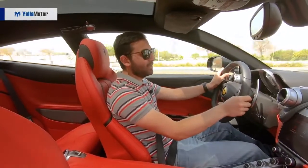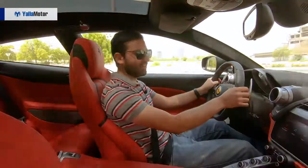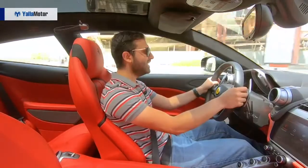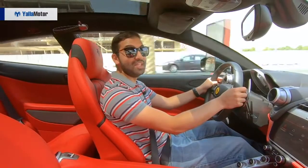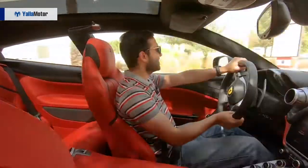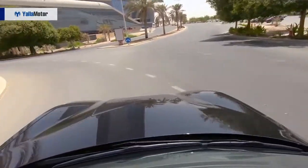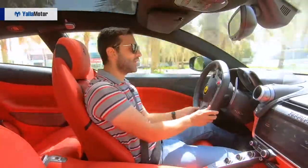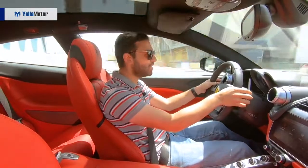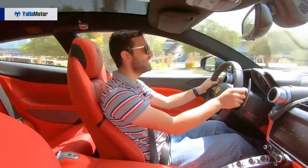Despite being a grand tourer and being softer than its predecessor, the FF, the GTC4 Lusso is a proper Ferrari in every way possible. Hidden beneath its long hood is a 6.3-litre naturally aspirated V12 engine that pushes 680 horsepower and 697 Nm of torque to all four corners. What those numbers translate to are a 0 to 100 time of 3.4 seconds, a top speed of 335 kilometers per hour, and melodious exhaust notes at any and all speeds.